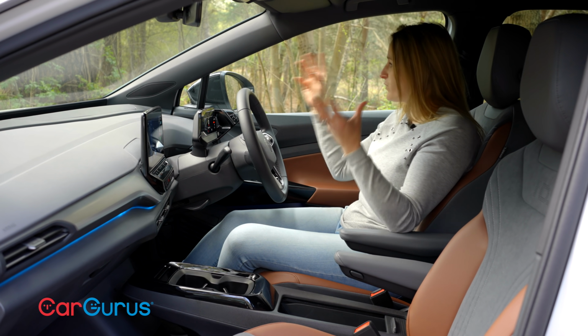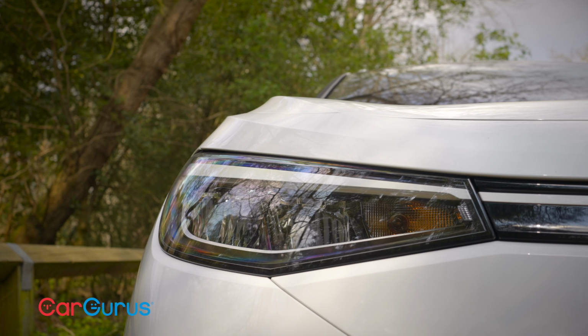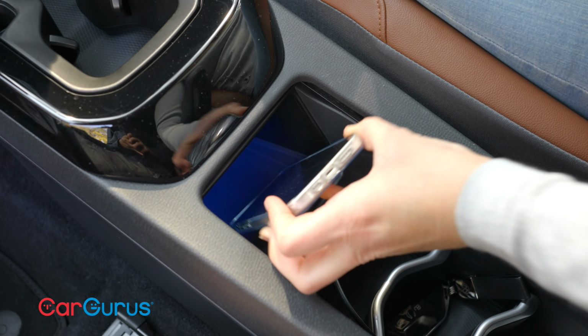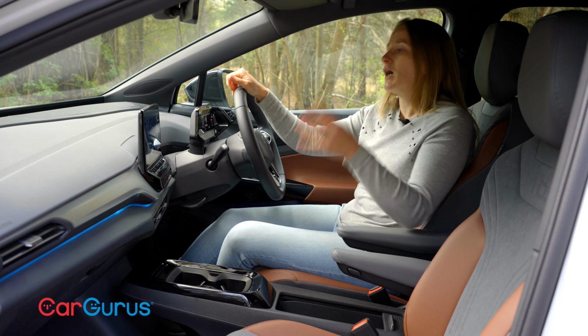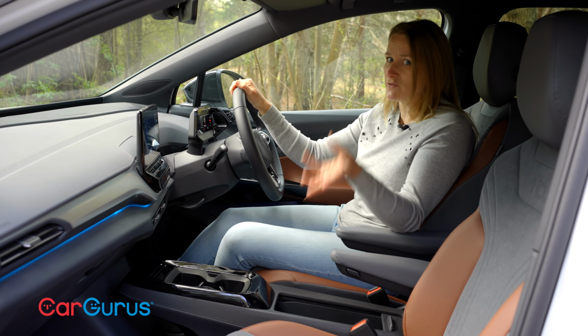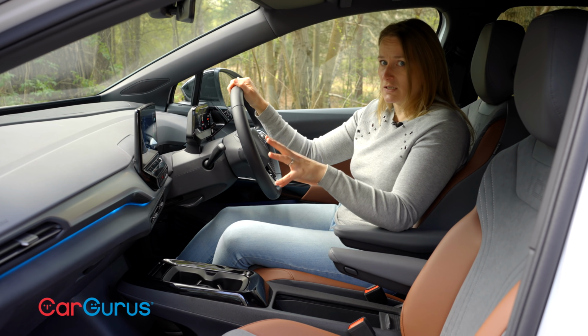Even so, it's very nice up here, and you do get decent equipment even on an entry-level ID4. So you get LED lights, you get your dual-zone climate control, your heated seats, and wireless phone charging as well. I do think that the mid-spec car is probably going to be more popular because you get keyless entry and reversing camera amongst a few other bits. But you do get the essentials at least.